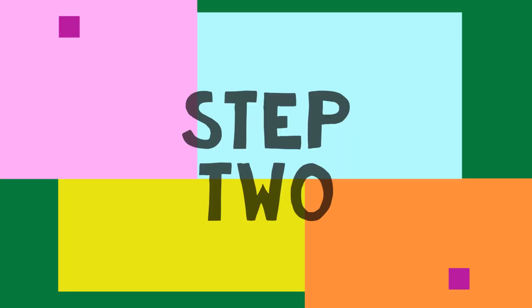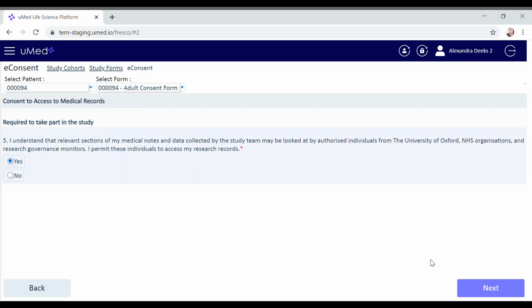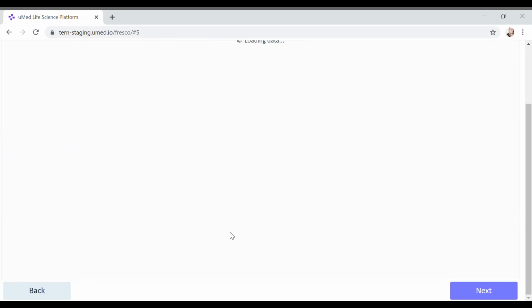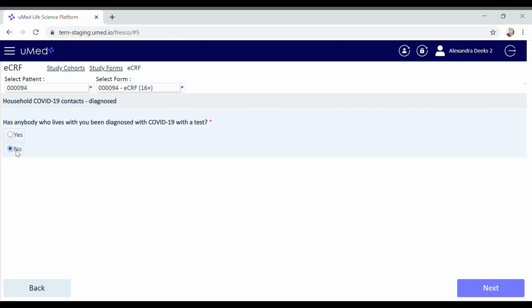Step 2. Add the patient onto the UMed platform and run through the consent form. For further details on how to do this, please see our full UMed training guide linked on our website. You will then go through the ECRF with the patient, collecting information from them such as their vitals, current symptoms, and the results of any previous COVID tests that they may have had.